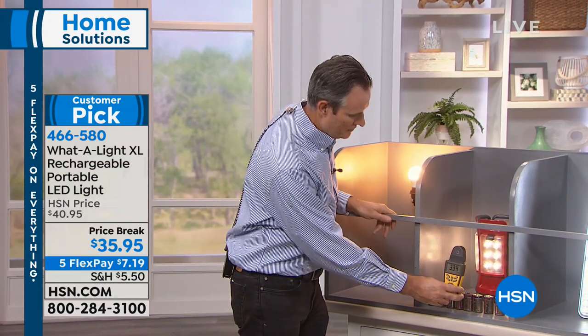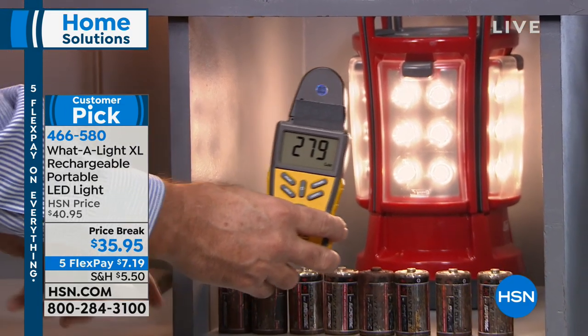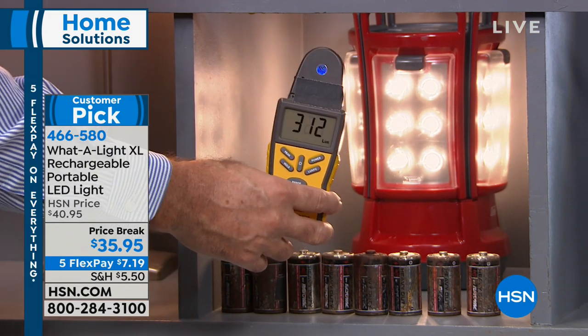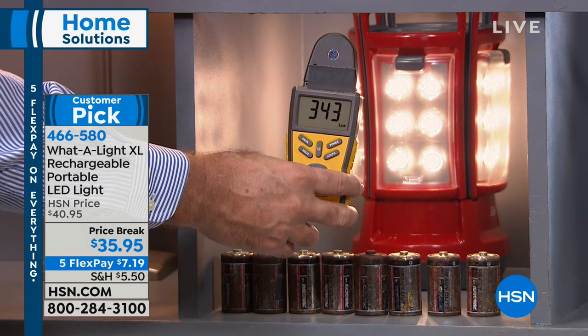Sure. Here's a lantern, cost a lot of money. I had to buy 8 batteries. Oh no. Yeah, I just had to replace this because the batteries all went bad inside the lantern, and that's what they looked like. Here's the illumination. We're looking at 350, 360.